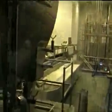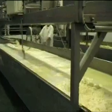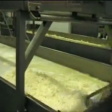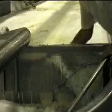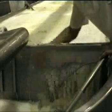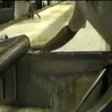Now, the cooling tables are there for 2 primary purposes. Firstly, as we say, to cool the curds and whey, but more importantly to separate the curds from the whey. And you can see that the whey is being encouraged to go through the perforated membranes to ensure that we retain all the curd, and the whey goes through for further processing.